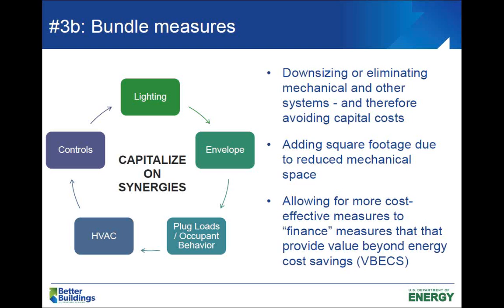So another really important component is bundling measures. A bundle is a combination of individual energy efficiency measures that are analyzed together. The purpose of bundling is to evaluate the synergistic benefits of measures. For instance, how a window replacement has a significant impact on the HVAC and control system. This practice is really critical to realize cash neutral or cash positive deep energy retrofits.